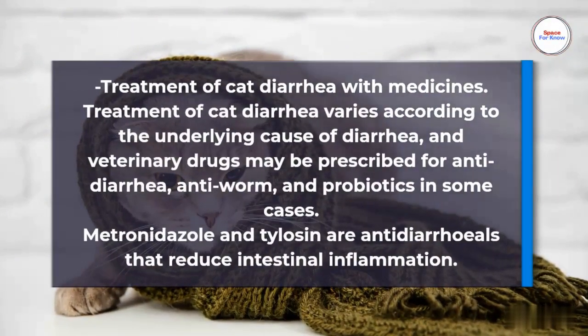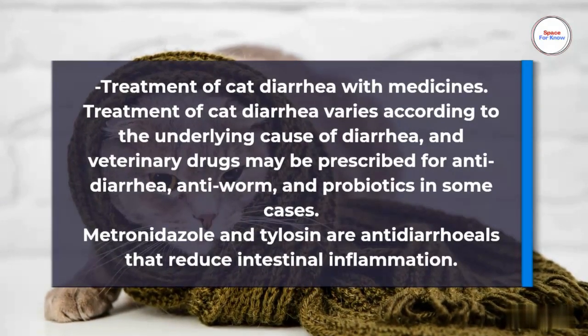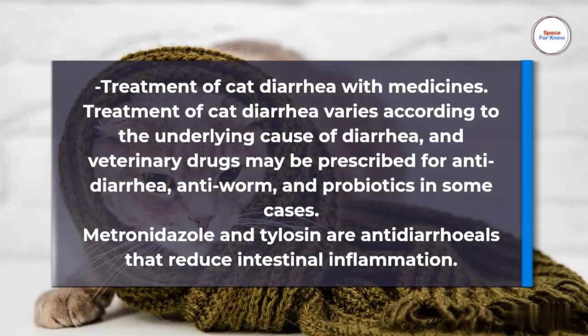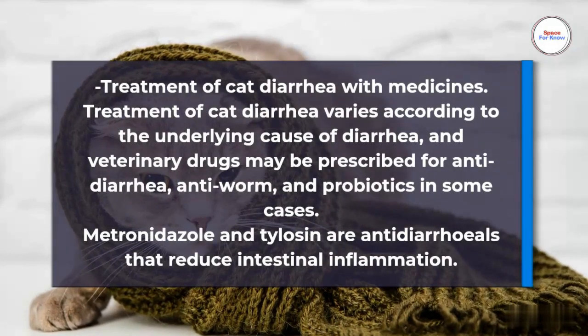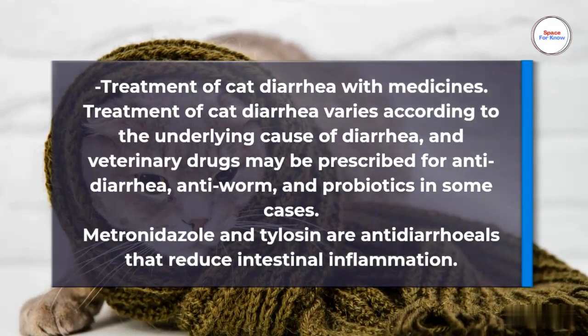Treatment of cat diarrhea with medicines. Treatment of cat diarrhea varies according to the underlying cause of diarrhea, and veterinary drugs may be prescribed for anti-diarrhea, anti-worm, and probiotics in some cases. Metronidazole and tylosin are antidiarrheals that reduce intestinal inflammation.